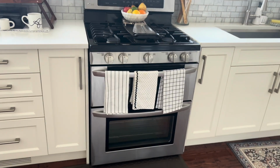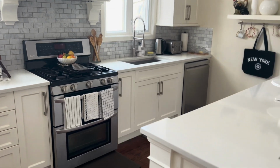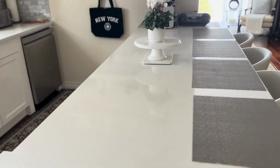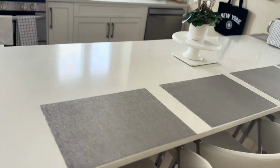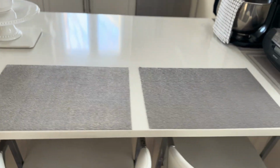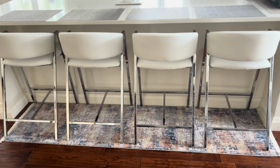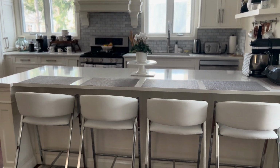I threw a few of my dish towels over the handle to pull the scheme together, because honestly, there was not much to do in the kitchen area. Like I said, the kitchen's already white, so I just needed to throw some accessories down. I don't have black table mats, so I have these ones that kind of go with the stainless steel look. So just throw those there on the eating counter. My stools were already white and stainless steel, so see right there, that look didn't need anything.